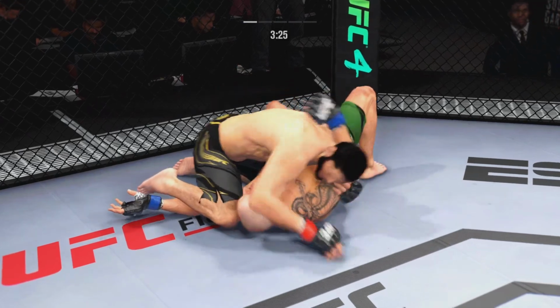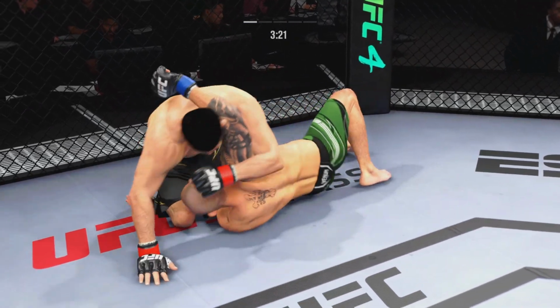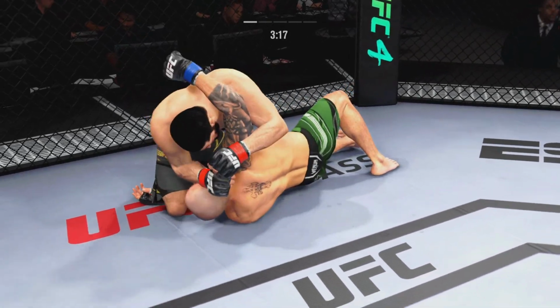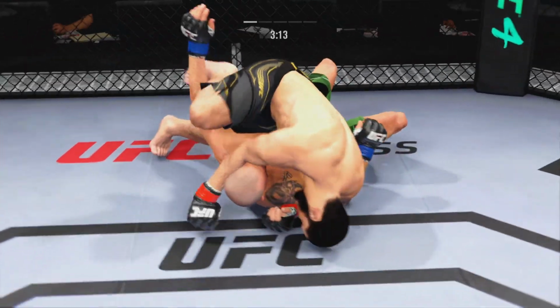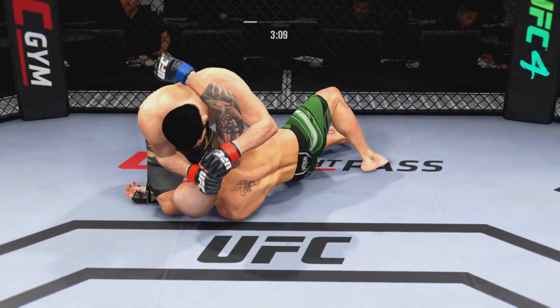Man, this is some serious ground and pound here, DC. He's not just staying busy for the sake of staying busy. These strikes are doing damage. Oh, yeah, no pity pat to this guy. This guy's trying to land effective strikes. Look for the finish. Let's go. Oh, he's got the ground and pound going now.